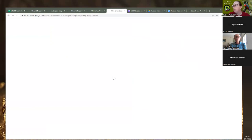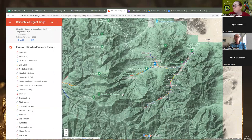So I have my Chiricahuas map here, and this really focuses on... you can see how densely I have small territories packed into the Cave Creek complex. So there's the town of Portal up here. This is on the east side of the Chiricahuas, the New Mexico side, the real famous part of the birding area for the Chiricahuas.